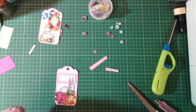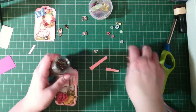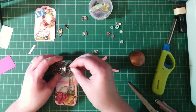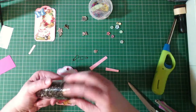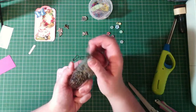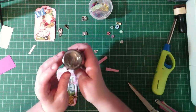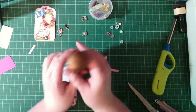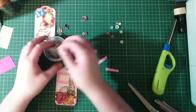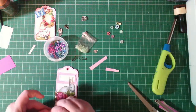Okay, now I want to decorate a couple of bulb pins to go with these. And I keep my bulb pins and several other bits and pieces that I use in spice jars because I've got them in a rotating spice rack. So there's a little storage trick for you if you were thinking about how you could store some of your little bits.